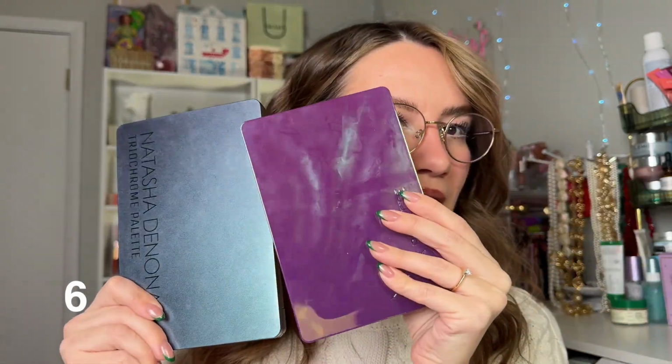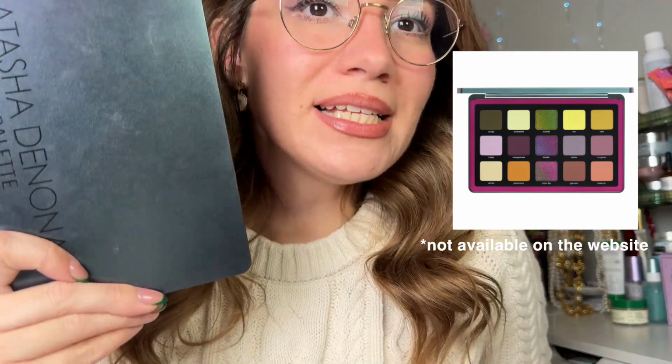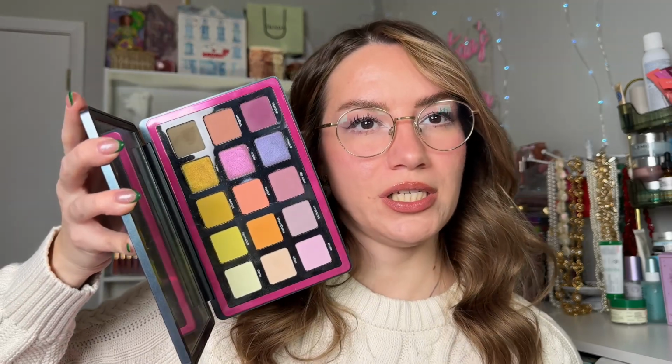Number 7. So this is the opposite of what I just showed you. Actually, the packaging, like the color of it and the triochrome effect, is quite similar. So yeah, this is the Natasha Denona Triochrome eyeshadow palette, which is the second of the 2 large palettes that I have. And this is an old palette and an old launch, but it falls on number 7 because of how good and unique the color story is. This is what I call an interesting color story.